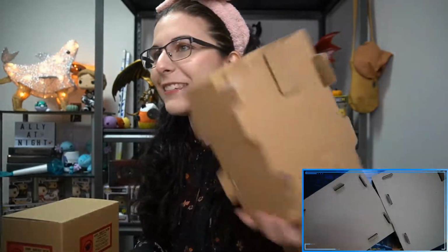This should be the Attack of the Clones Anakin here. This one, I can see his little dorky face. This will be the Rubik's Cube, which my dad has solved Rubik's Cubes.